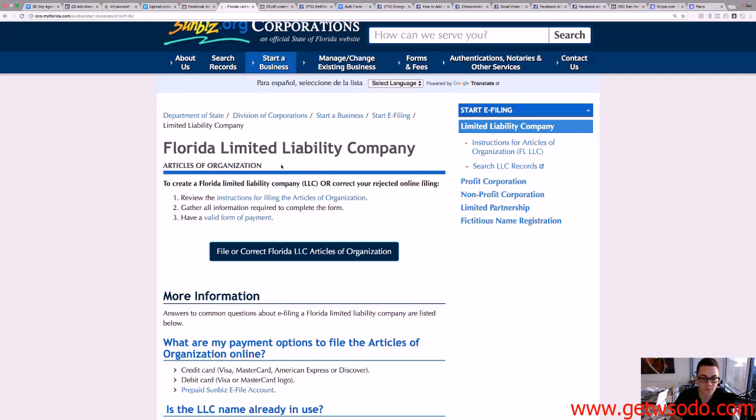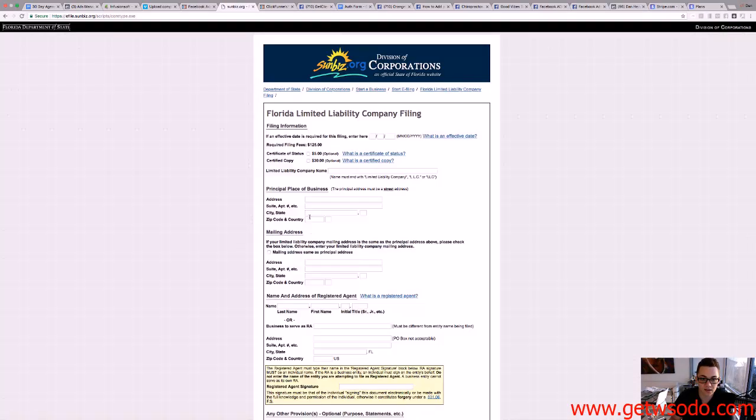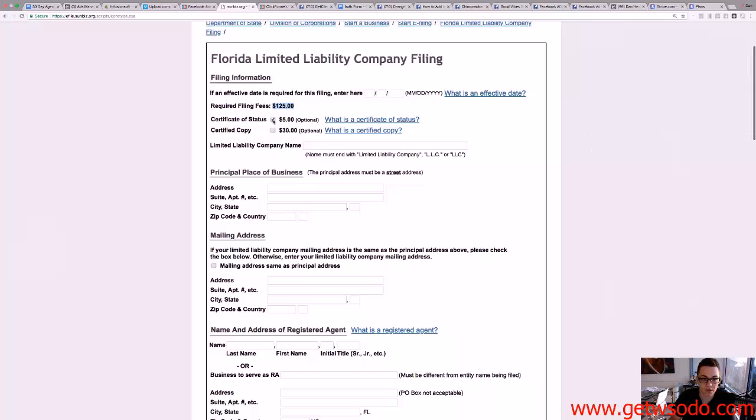So what I do right here is I click on File or Correct Florida LLC Articles of Organization, and it takes me right into this whole thing you do here. Start new filing, and it just asks you all this information. Actually, I guess they upped it. Now it's $125. Not bad, but if you want to get a certified copy and a certificate of status, I would get the certificate of status. That's what I did.